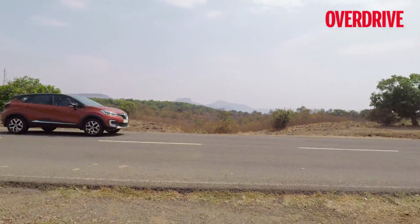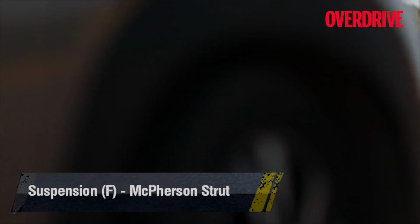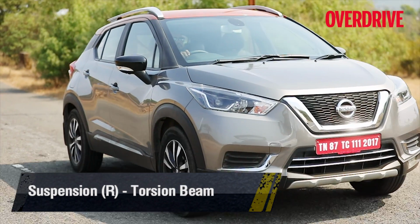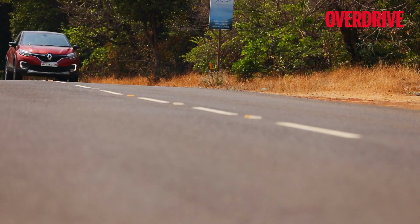Even if your daily commutes include a lot of poor roads, again, these could make for a very good choice. However, there is a sense of rigidity that this platform brings with it, and that rigidity is also the reason why this car bounces around quite a bit around undulations. It even feels trashy on the sharper bumps, and that just takes away from that premium feel that you expect from an urban crossover.